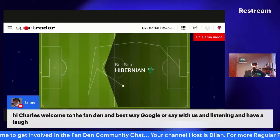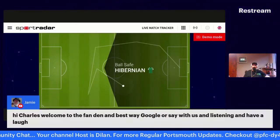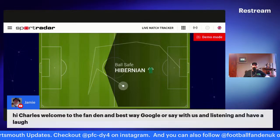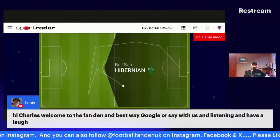No, I misread his comment, Jamie. It's my bad. Now, Partizan coming forward down that far side, playing it up towards the byline. As Hibs make the challenge, the ball's gone behind out of play. And Partizan trying to claim for the foul there.